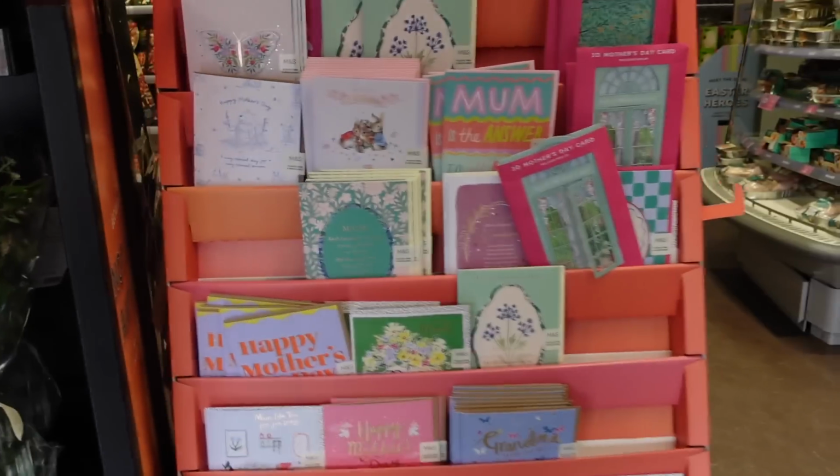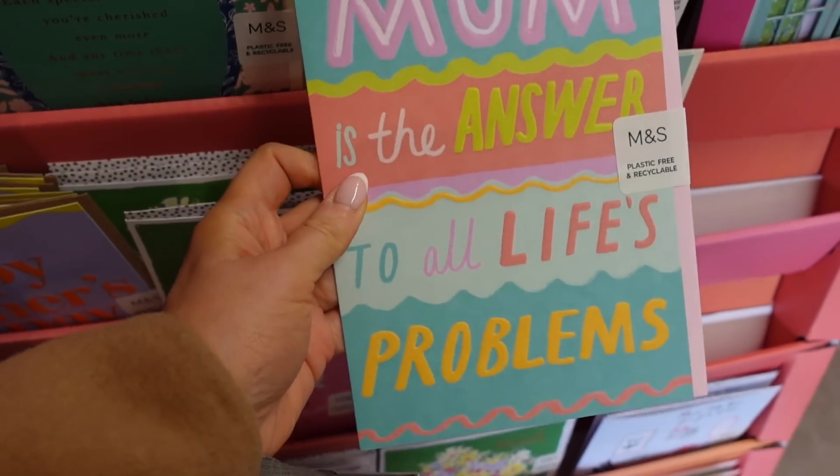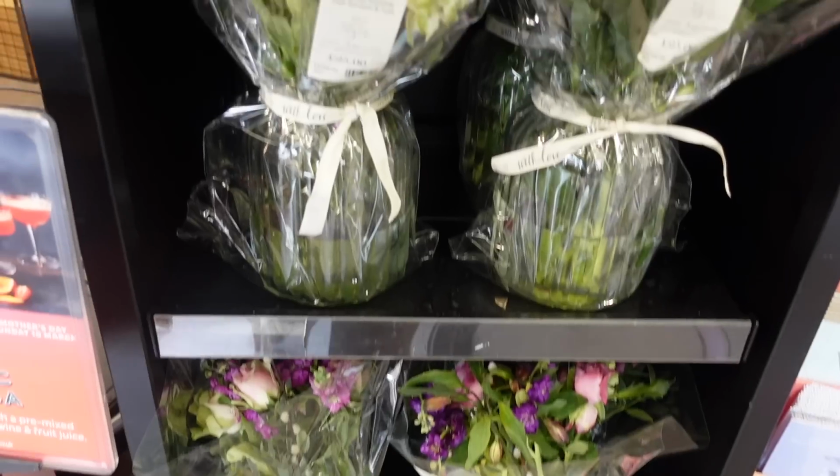Right, first thing I need is a Mother's Day card. This one is actually quite fitting. Mum is the answer to all of your life problems. Oh, but this one's really nice. I'm gonna get this. Now for some flowers.